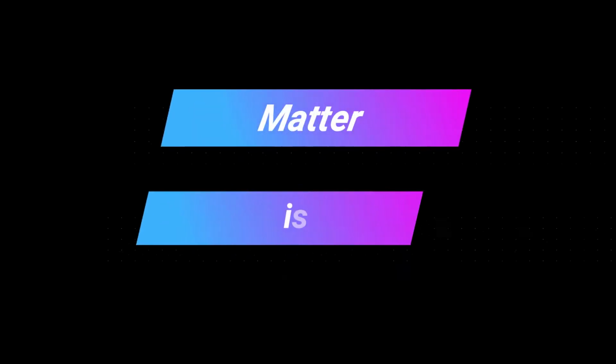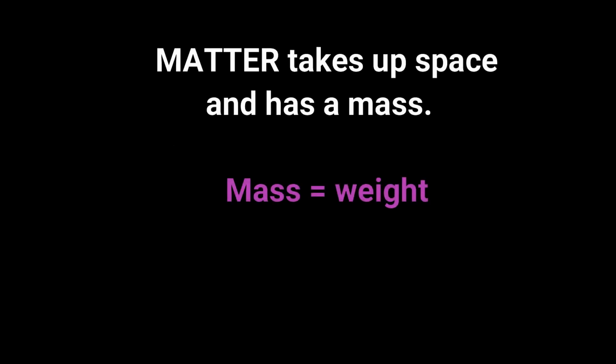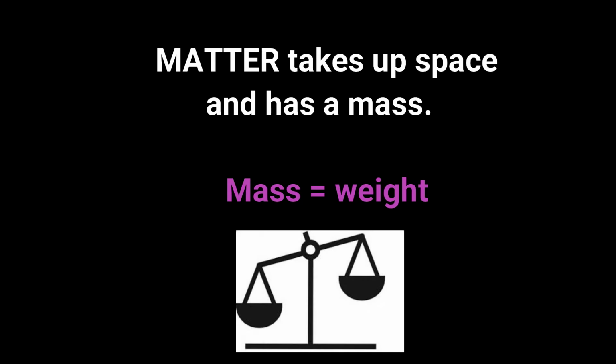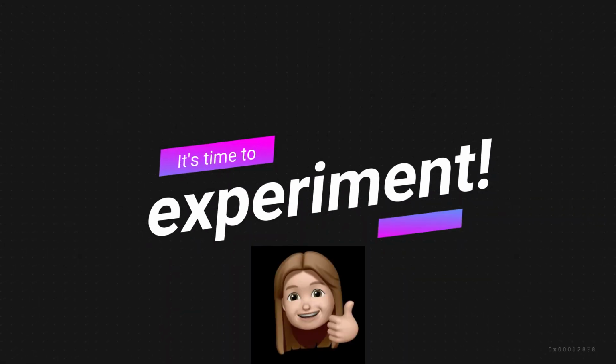Matter is everywhere. Are you touching something right now? It's matter. Are you looking at something? It's matter. Are you breathing it? It's matter. Matter just means it takes up space and it has a mass. And mass is just another word for weight. We're going to do a couple of experiments that you can do at home with your parents to demonstrate how states of matter can change.